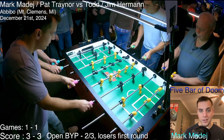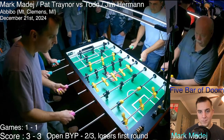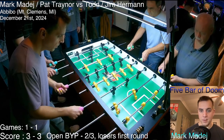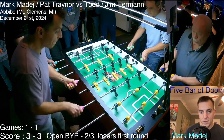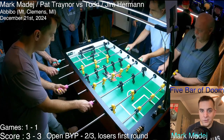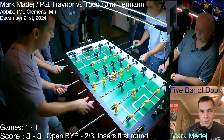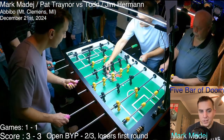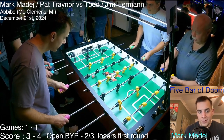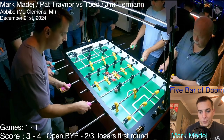Pat with a beautiful block. Able to clear it. Oh, Jim with a pull kick. Pat did a good job blocking it, but it did roll back out to Todd's 3. And looked like that one kind of 7'd back. So we're in the danger zone right now. 1-1 the game count. They only need one more point.